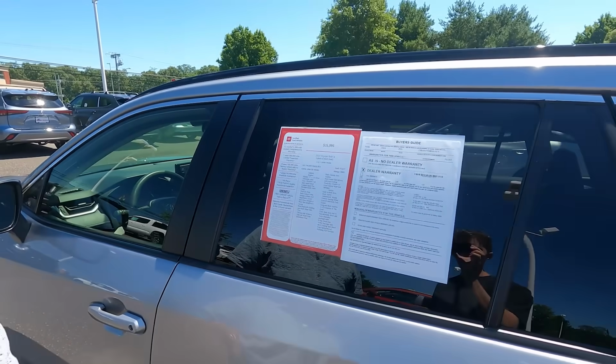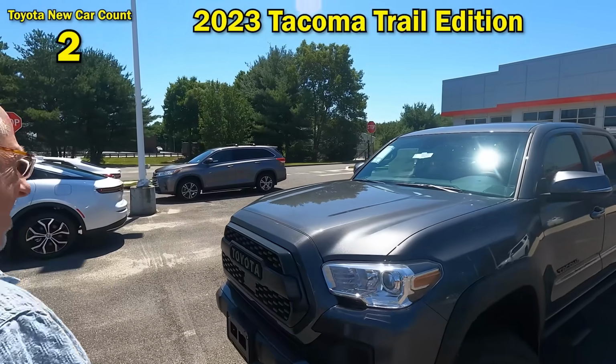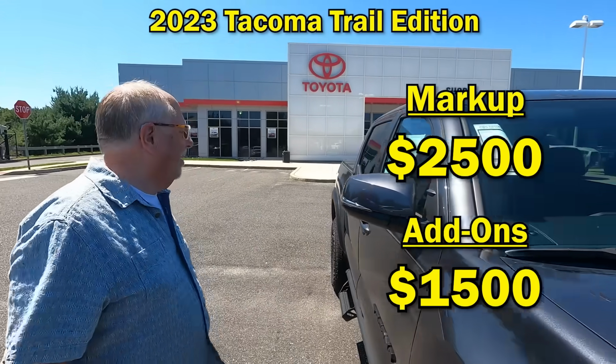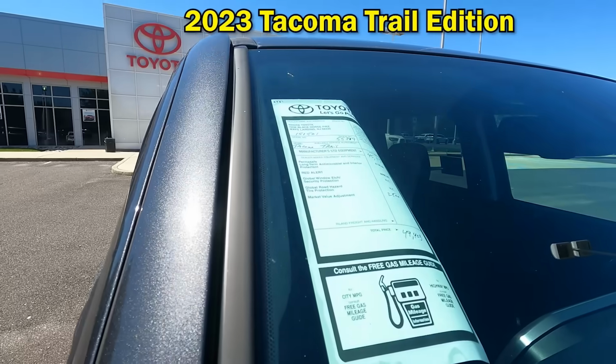$36,000 for a 2021. But let's look, Dad. We had a new one over here. This is a Tacoma, and I already see a market adjustment sticker. Be careful. $2,500 plus another $1,500 in add-ons. So this is part of their 193 car inventory. And we're still searching for the other 191.